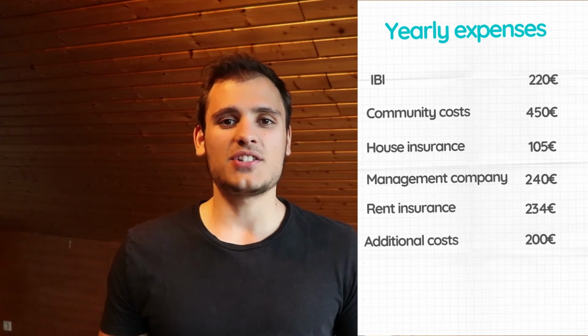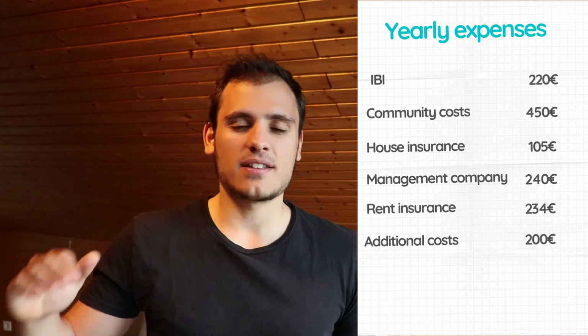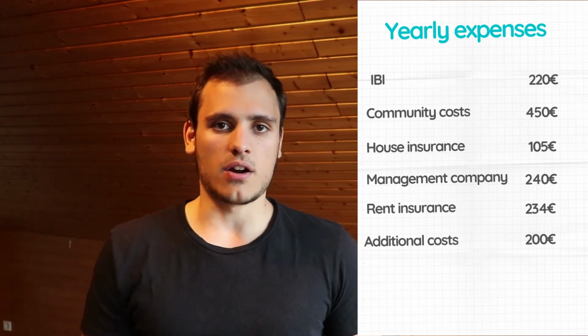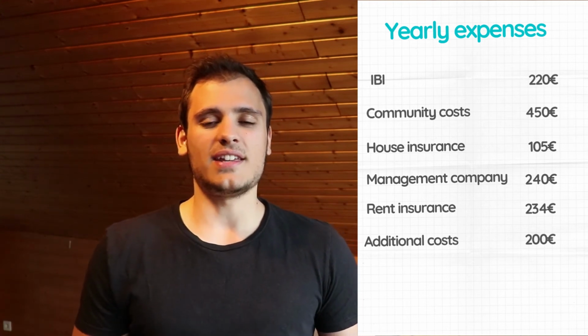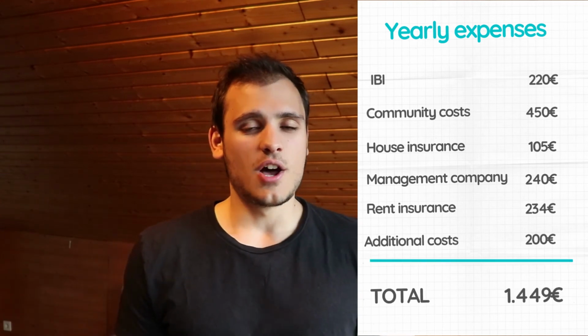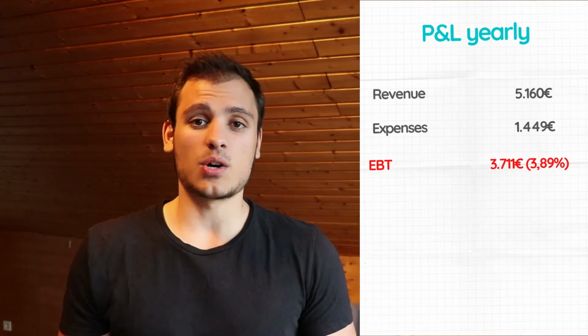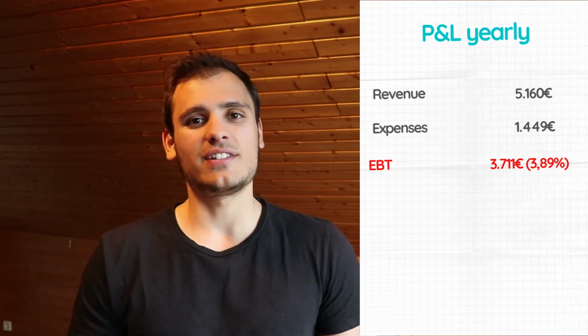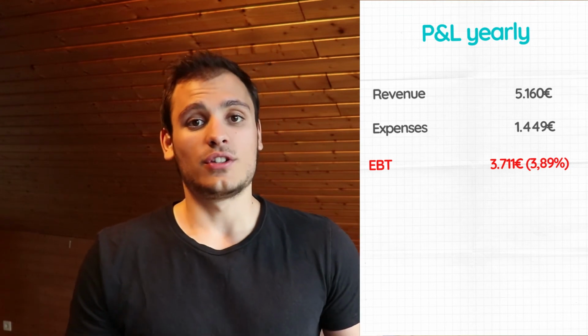And I have a final section, which is additional cost, in which I budgeted 200 euros per year, just to be sure that we can cover any expenses that as owners need to take care of. And also I feel like this gives me a much more clear view of which is the actual return on investment that we are getting. Adding all of these costs, we see that we are spending 1,449 euros per year. This leads to an earnings before taxes, so EBT, of 3,711 euros, which represents a 3.89% return on investment.